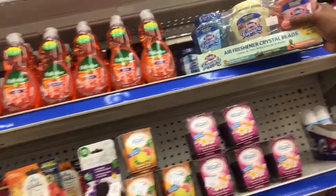Paper towels. Funny thing, while I was traveling around Africa, I didn't see the need for paper towels, and there was a lot of recycling going on. So it's kind of hard for me to get back into buying paper towels because it just seems so wasteful to me. Anyway, more air freshener crystal beads. I've never had these. These are $5 for a 3-pack. The price is pretty decent.